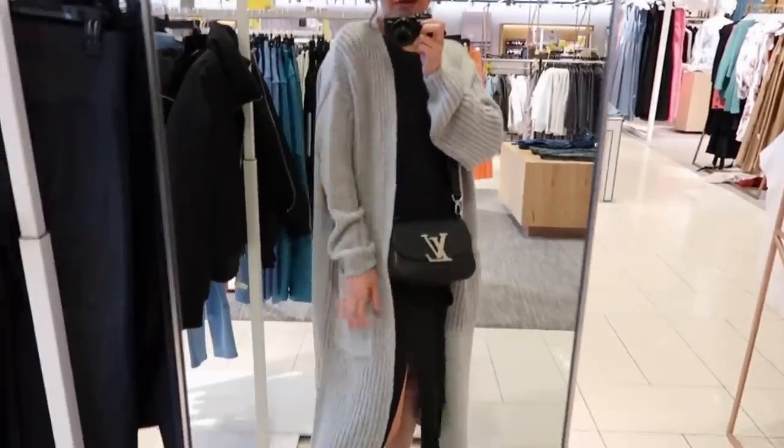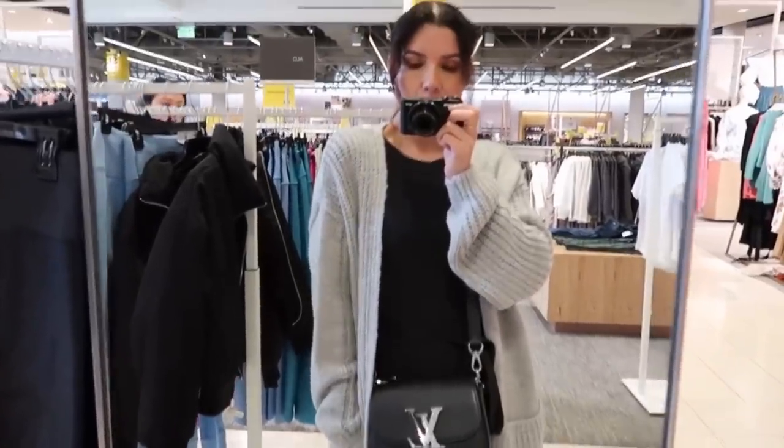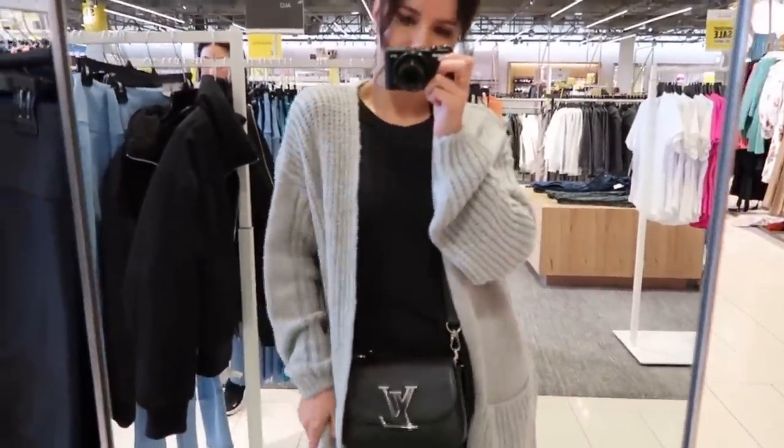And this is the gray color and I am so tempted. This one is a size small. So cozy, so perfect. It's like wearing your favorite blanket.